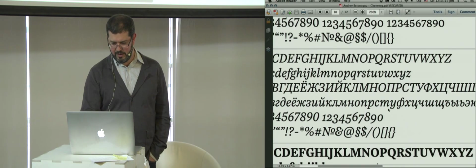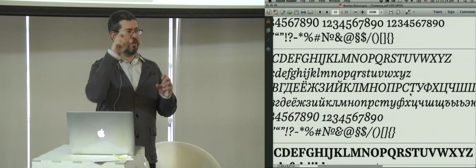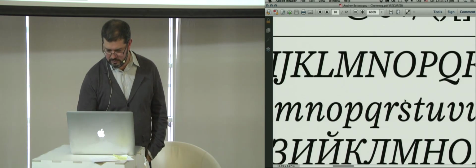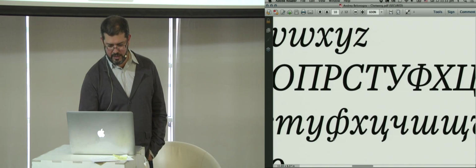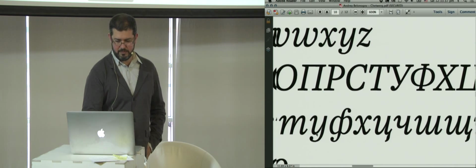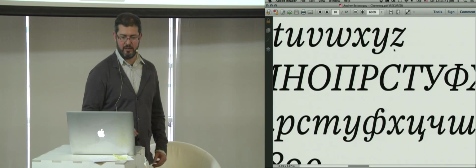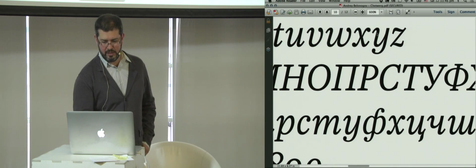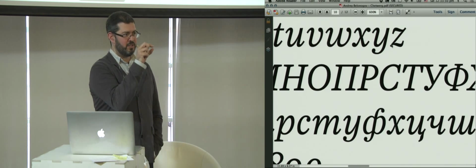And also the way on the F, the way these ball terminals curl in so much, it creates these very tight white spaces here and here. And the same thing on the U. And also the Latin Y. These tight spaces in between the ball terminal and the arch, my eye stops because it's such a tight pinch point.